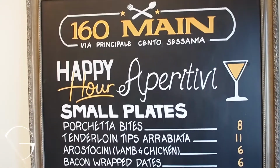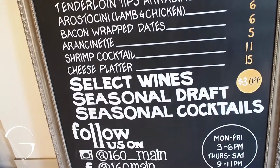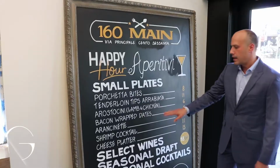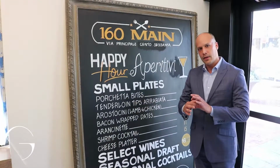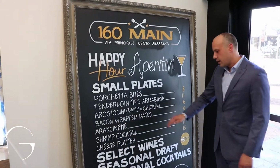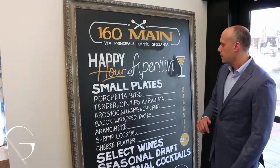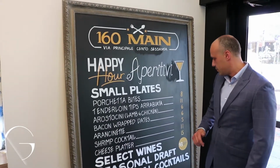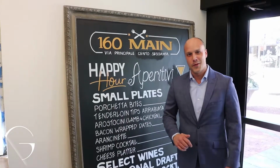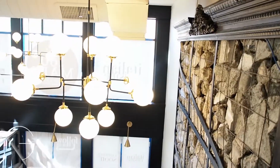Small plate menu where we have some pork shoulder bites, we have tenderloin tips, we have roasted lamb and chicken skewers, bacon wrapped dates, arancine, which are little mini fried rice balls, very typical Sicilian thing. We also have $3 off selected wines, beers, and specialty cocktails. So on your way home from work, come in, grab a bite, grab a glass of wine or a drink. We're here for you 7 days a week.